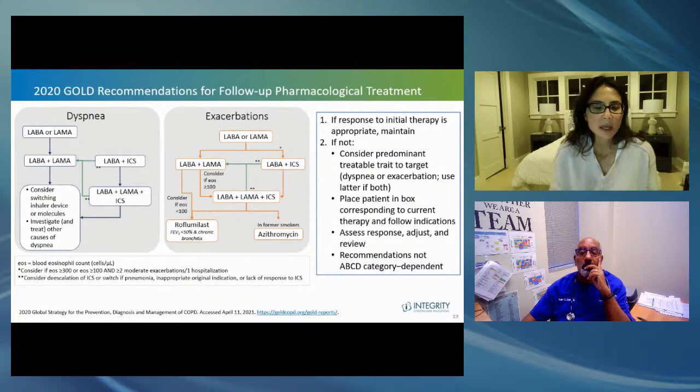For exacerbations, for patients with higher levels of eosinophils, you may want to think about even going to a LABA ICS combination. If not, you may consider upgrading from a single bronchodilator to a dual. If you're still having issues for this patient and they have EOs of 100 or more, you can consider triple therapy. Other things you could consider adding on to triple therapy might be azithromycin in some patients, or even roflumilast, which is indicated in patients who have chronic bronchitis and an FEV1 under 50% predicted. So these are just some general outlines of how to think about progression based on the goals of treatment. If we can move to the next slide.